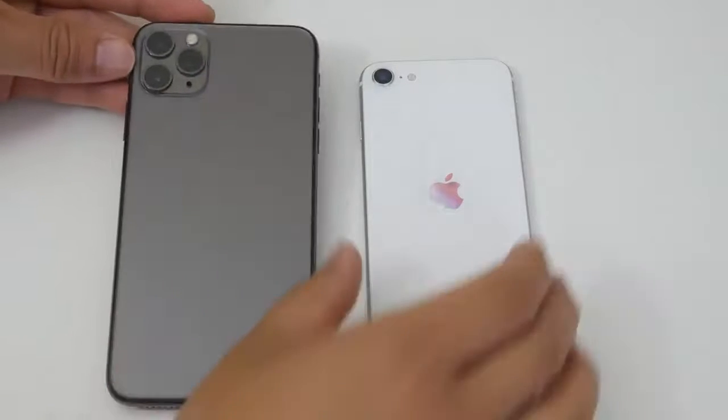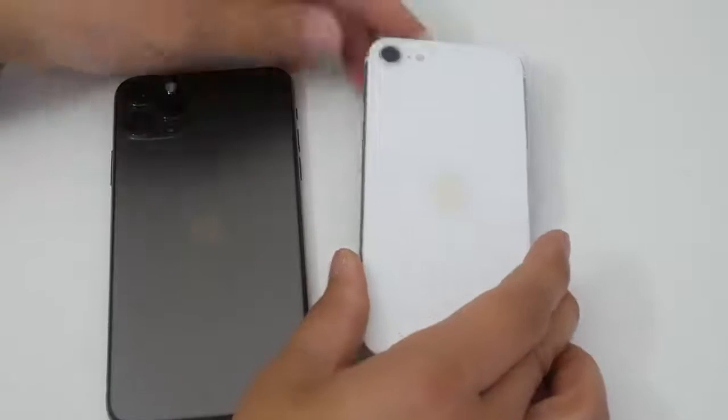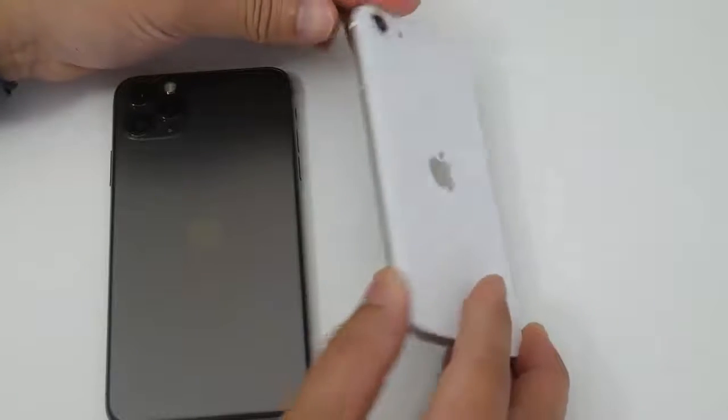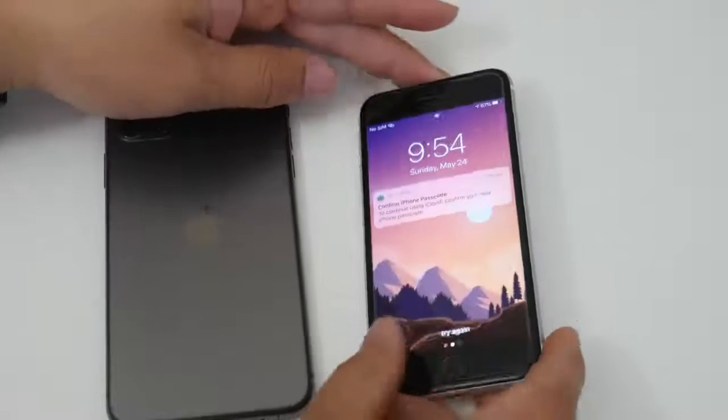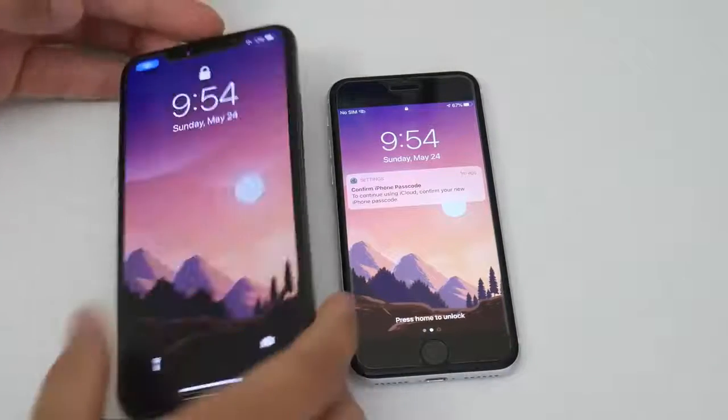Alright guys, I just wanted to do a quick video comparison on Apple's cheapest iPhone, which is the iPhone SE 2020 edition, to Apple's most expensive iPhone, which is the iPhone 11 Pro Max, which starts at $1099. Let's just give you a brief comparison, see how these two fare against each other, and see if the differences are worth it for you guys out there.